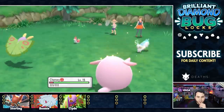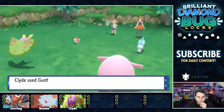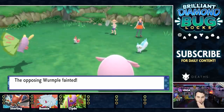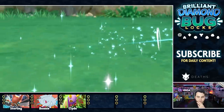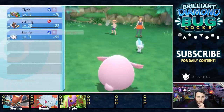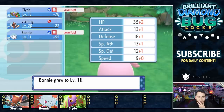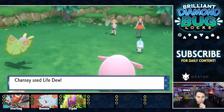Here comes a Quick Attack into the Chansey. Chansey could also heal me up. I think he gets Life Dew or something like that. So we'll beat the Wurmple. I think he's got three Pokemon, and then it's the Pachirisu, so probably should have went after the Pachirisu first. But that should evolve Bonnie at level 13, which is awesome. At level 11, rather. Clyde got to 13.